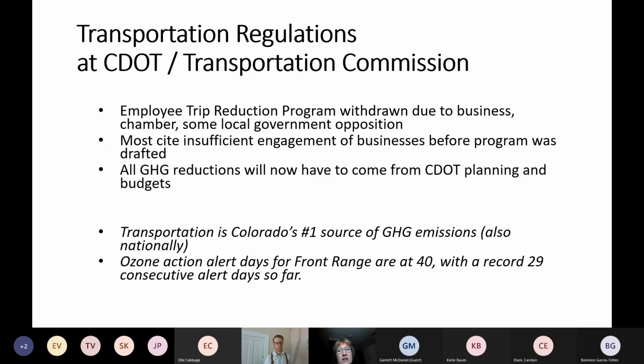So that's the plastic. And I wanted to quickly cover a very specific case of engagement as an illustration, and that is the transportation regulations. Some of you may have heard about or been involved in the employee trip reduction program, or E-Trip, which was withdrawn due, in large part, to business chamber and some local government opposition. Most stakeholders cited insufficient engagement of businesses before the program was drafted, and that's why the state withdrew it.